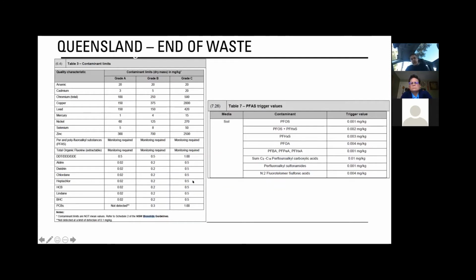And I guess of interest here is that they were the first state to actually put in some trigger values around the PFAS trigger level. So here you can see the trigger values around that. Again, it's a bit light on detail, but it's a clear indication that PFAS is now becoming of concern over here. There's a lot of PFAS contaminant being found in some groundwaters and wastewater. But some states are ahead of others. So again, there's no real national agency coordinating this. It's very much driven by the states in terms of biosolids.